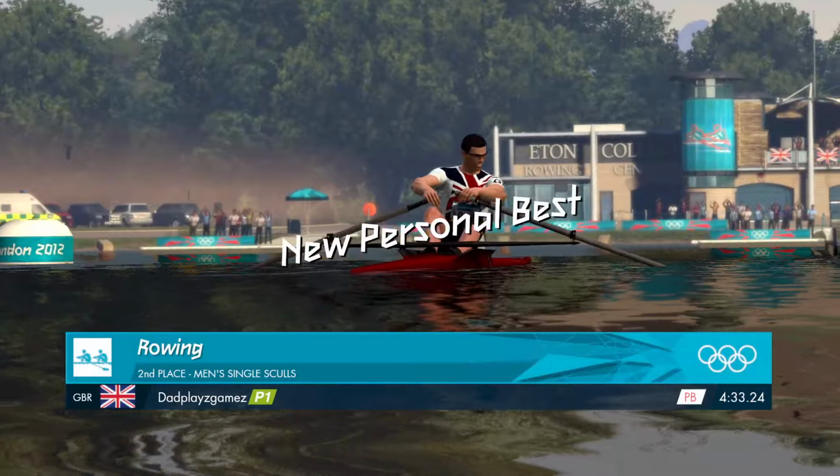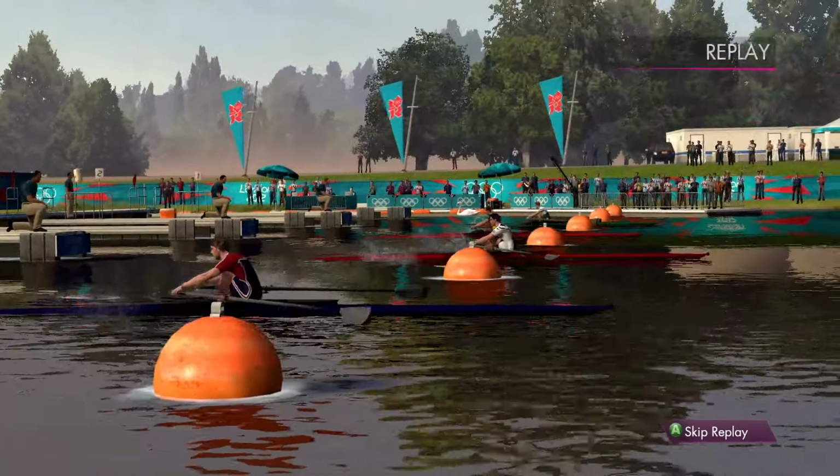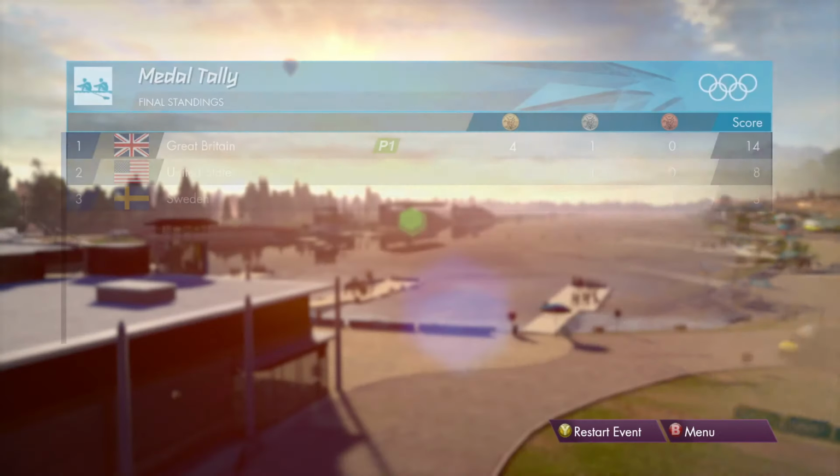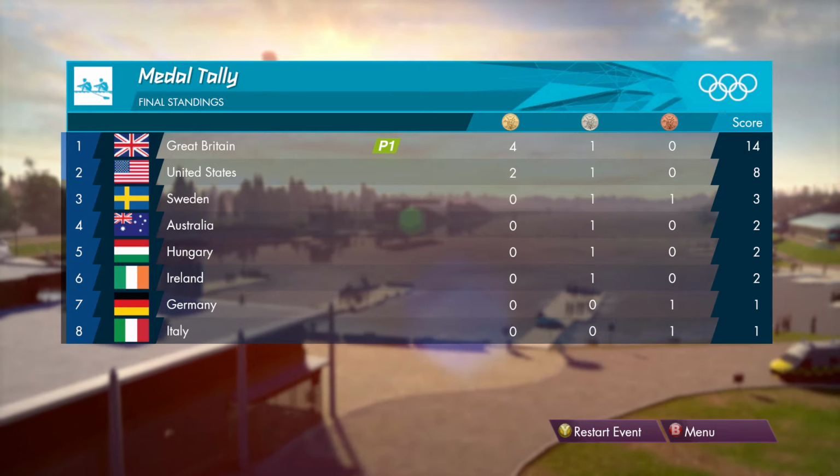One tiny mistake, that's the difference between gold and silver. Pump of the fist in celebration, and quite rightly he gets the accolades of the crowd. Let's have a glance at who's where in the overall medal tally.